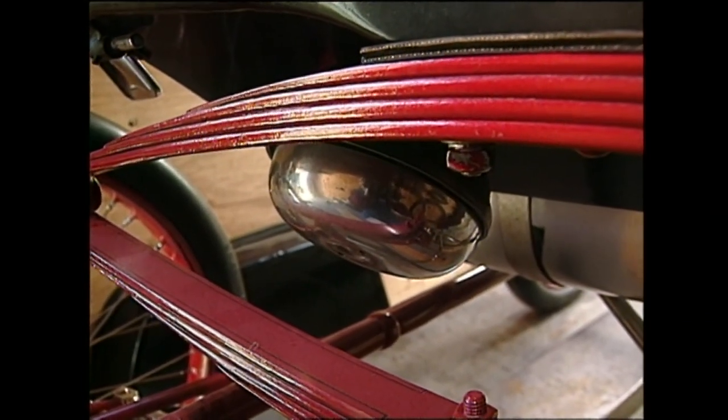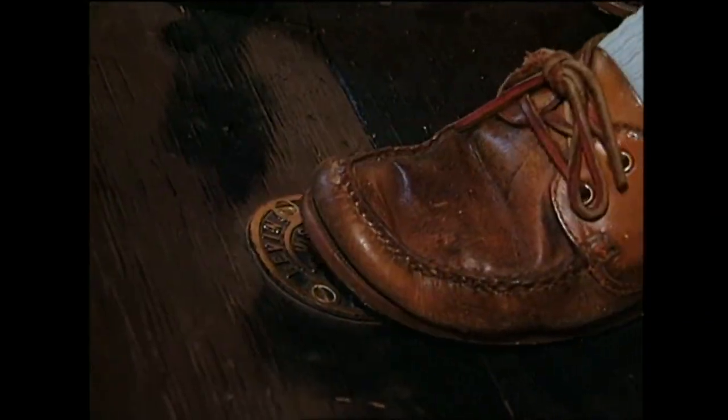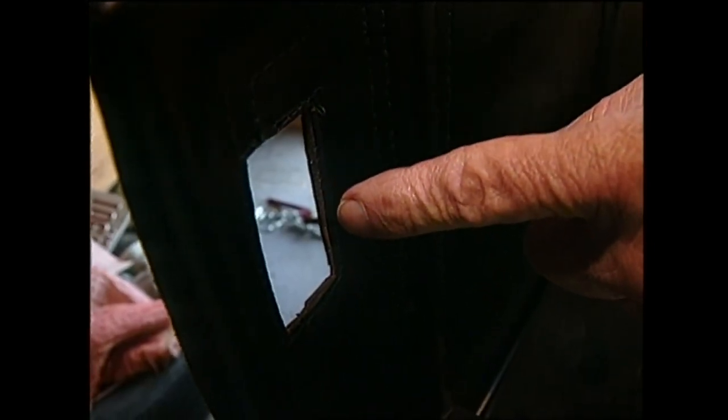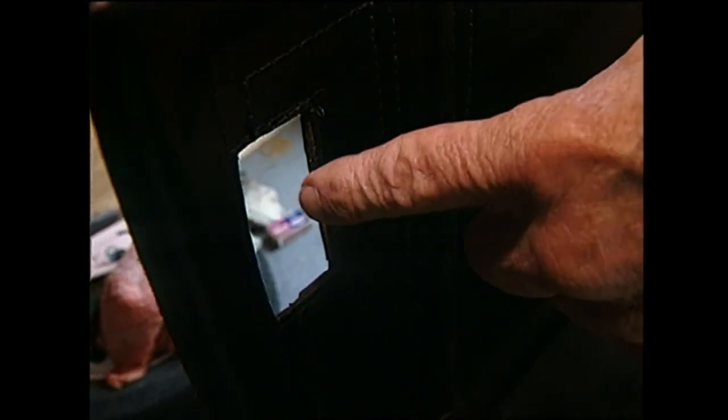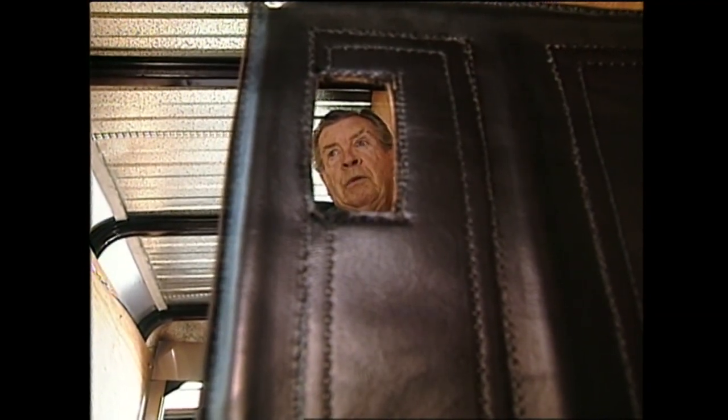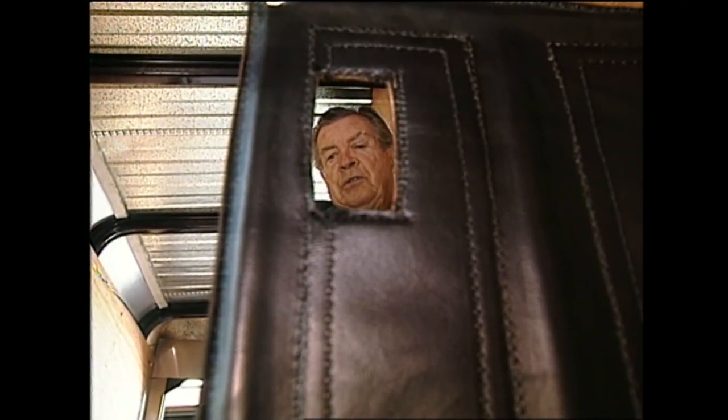This gong was the early version of a horn. The dashboard was a carryover from when buggies were pulled by horses. So they just bought a buggy off the shelf and put an engine in it and put all their gas tanks and water tanks and everything else in it and drove it out.